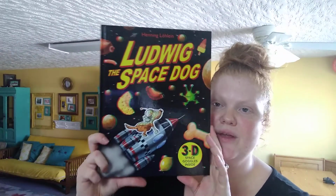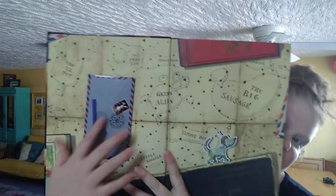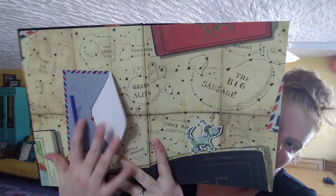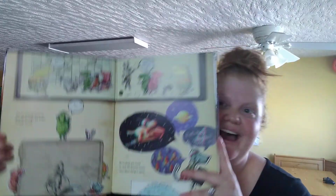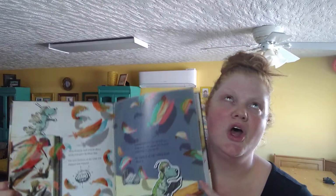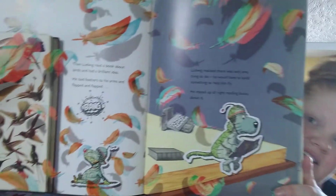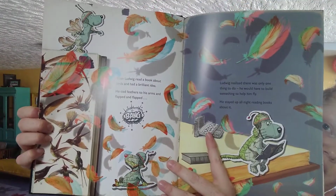Ludwig. So the Ludwig series, this one's the space one. Super fun. We just discovered these ones. It comes with the 3D glasses. And guys, it really pops. It is seriously 3D. And you go through Ludwig's adventures, but every page is 3D for the child, which makes it so fun. So this one, all of these little feathers just pop out at you. It just makes it super, super fun.